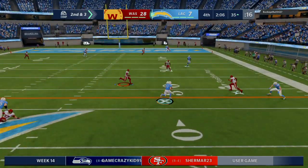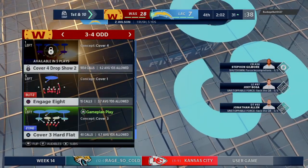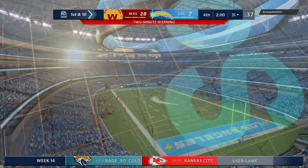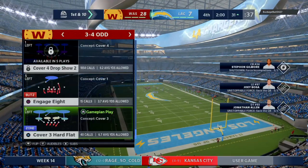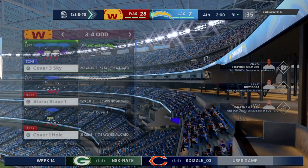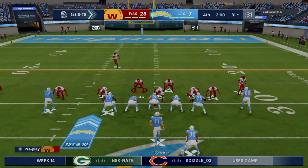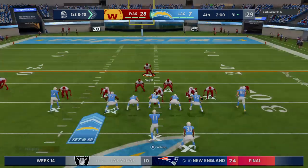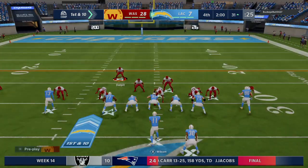Flush to his right. Now he'll pull it down. 5 yards on the scramble, and that's enough to pick up the first. Just 2 minutes remaining here in the fourth quarter of what has been a one-sided affair. So it's Charger football as we welcome you back from the 2-minute warning. And let's see what they've come up with offensively after having time to talk it over.